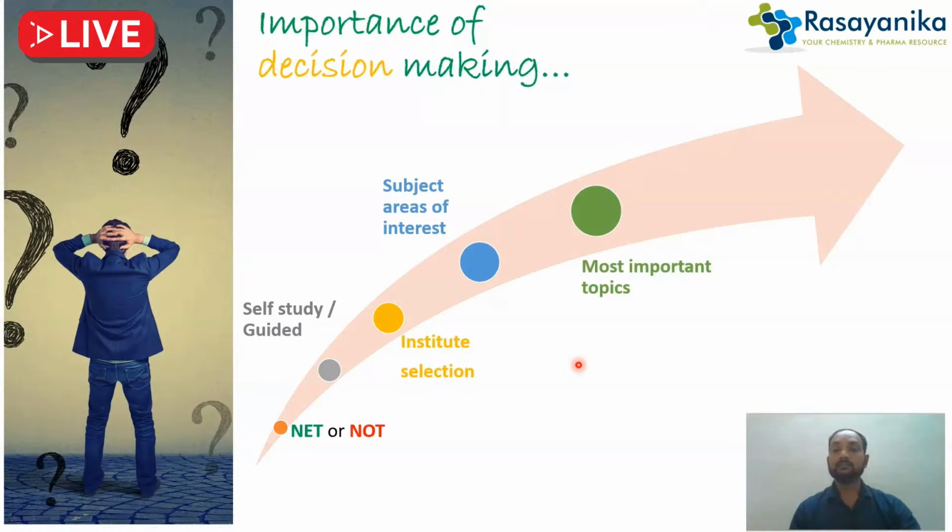Similarly, if organic is your main subject and inorganic is the supporting subject, then you don't have to study the entire inorganic chemistry, but you can select the most important topics from the inorganic syllabus. So this is where decision making is very important. Finally, can I finish the selected subject areas within the six months period just before the exam?